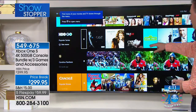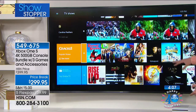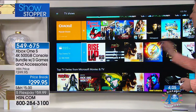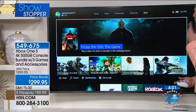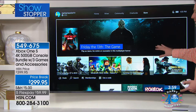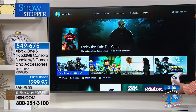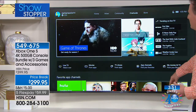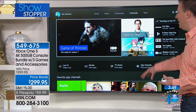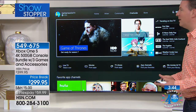HBO Go, now a lot of people are thinking about Game of Thrones that's coming out. Now you can watch all those previous seasons right here and get caught up. Even movies that are right there on demand. And the other great thing about this is that now when you go over to the store, you're buying all this content. You have games that are on here. So if you don't even want to go to the store, it's great to get the DVDs, but then my kids will end up scratching the DVDs. Now I download all the content on the hard drive. So I don't have to worry about scratching DVDs anymore.